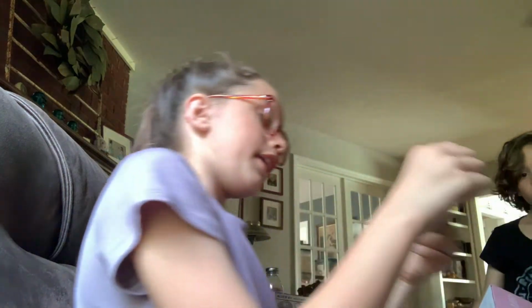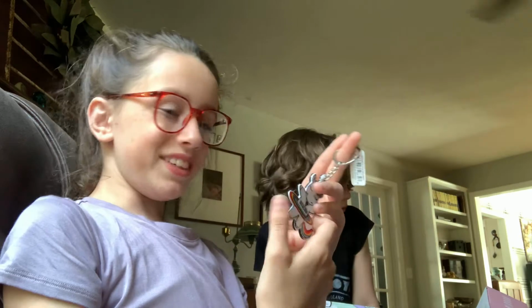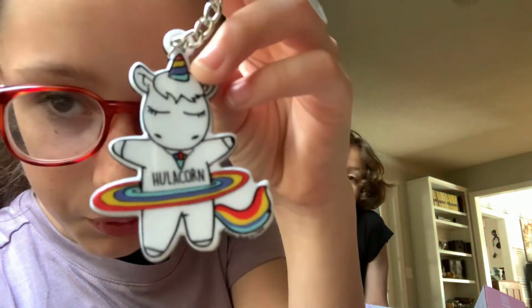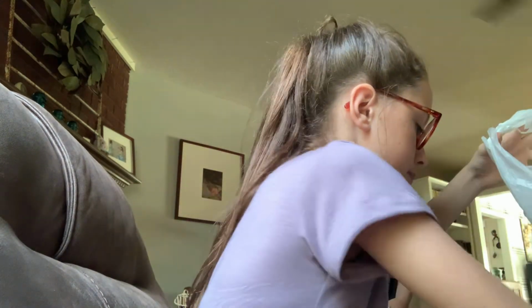Not right this second. And I might give this to my friend for her birthday too. I don't know what I'm gonna give her because I made her a pillow, hand sewed, all by myself. It took about 7 hours. So it said hula corn on it, and it's like a little unicorn hula hooping with a rainbow hula hoop. So that's super cute. And then that's it for this bag. So I'm gonna put all of it back in here, because I don't want this stuff lying all over the place.